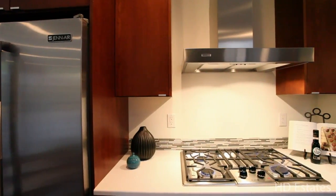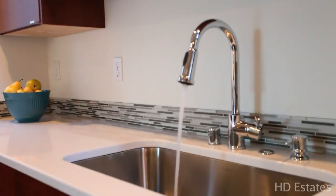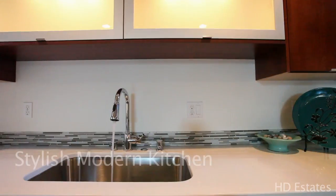The kitchen would impress the best of chefs and features stainless steel appliances, a gas range, and Caesarstone slab accented by rich cabinetry.